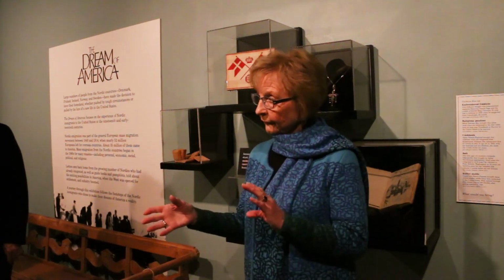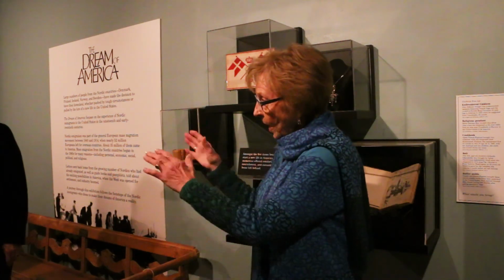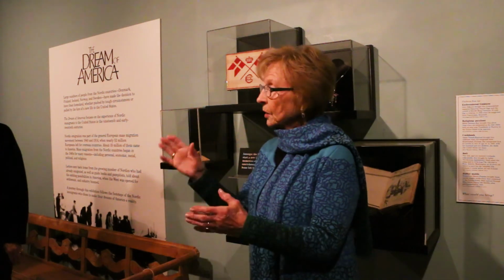From Norway, for example, over 800,000 people left during that period. And from Sweden, 1.2 million. From Denmark, about 300,000. And from Iceland, quite a bit less because their population was so much smaller. And also the same from Finland.